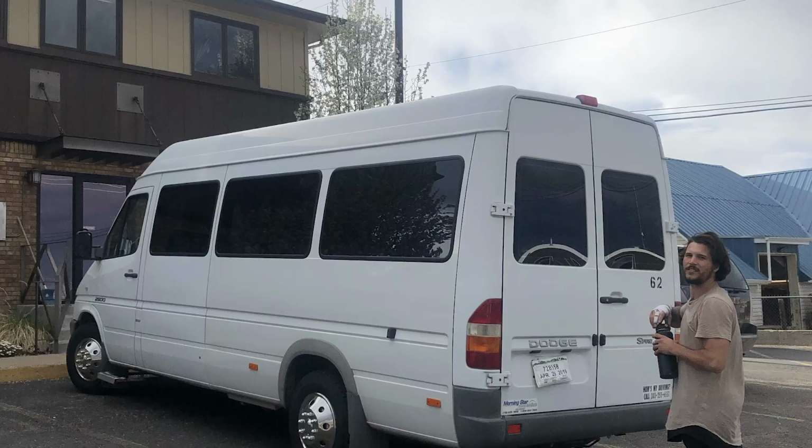Today, we're going to be talking about van building. But I've been looking into van life for about 10 years, and finally got a van 5 years ago.